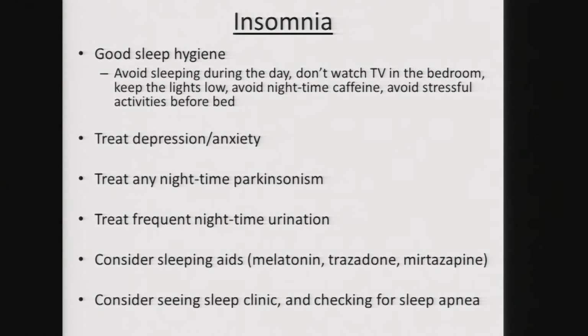Insomnia can be due to a lot of causes, but generally one of the first things we look at is good sleep hygiene. Try to avoid taking a bunch of naps during the day. Don't watch TV or do anything exciting right before bed. Try to keep the lights low at night, not really bright. Try to tell your body it's time to go to bed. Don't drink nighttime caffeine. Avoid stressful activities.